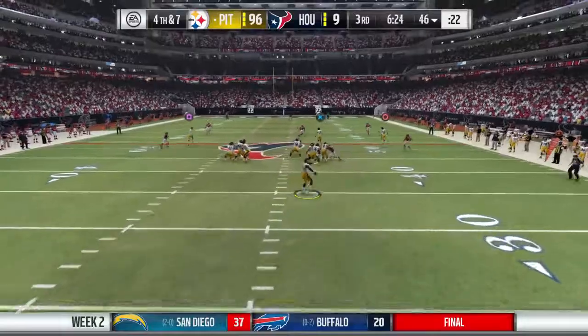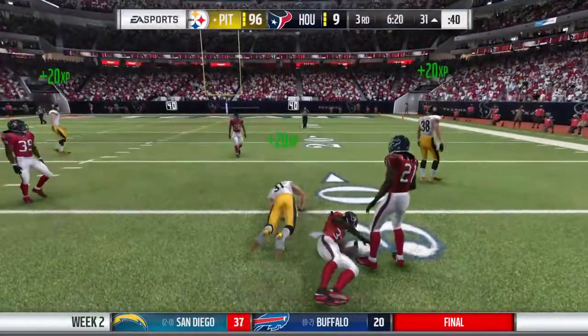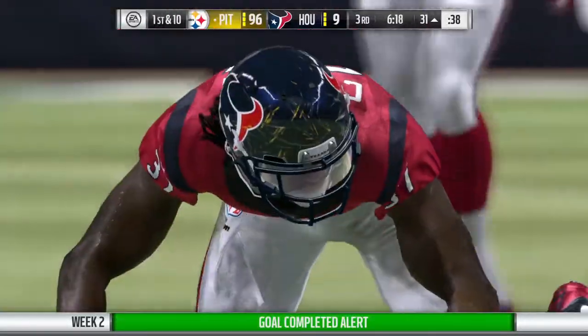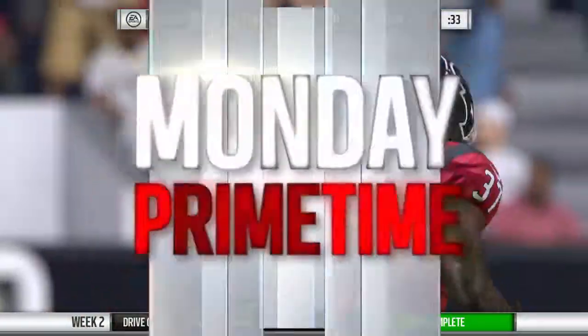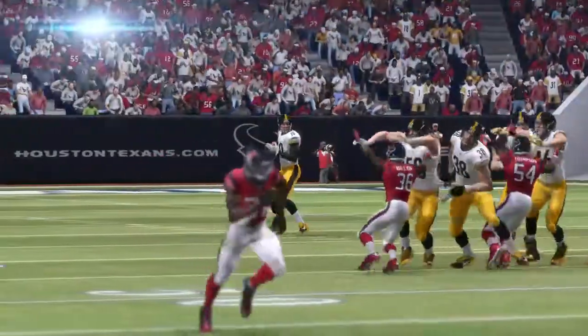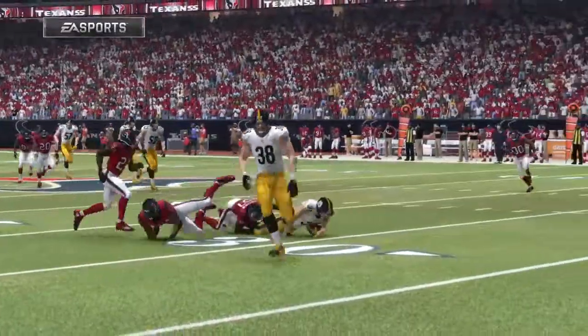And how about this, a fake? Completes it to Watt. And the fake will work. He's going to have a first down. It's a big play that time on the fake punt. And they're able to pick up the conversion here on 4th down. Always enjoy a good fake, but I really enjoy it when he throws the football from punt formation.